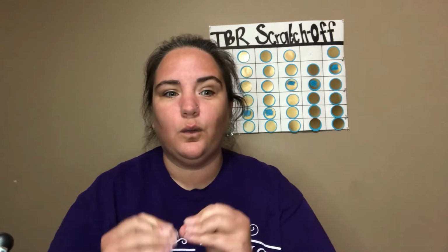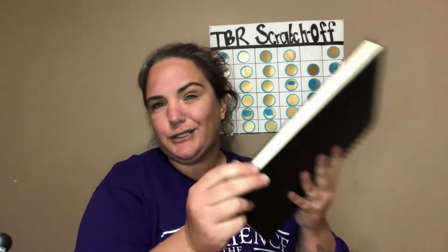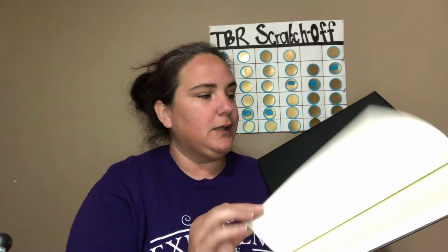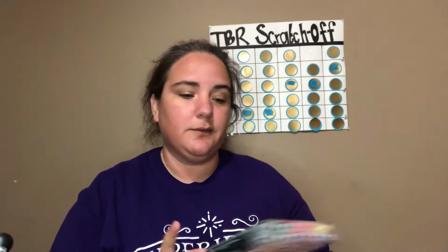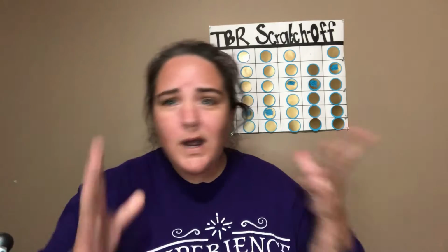So I want a reading journal, but I don't want to buy a reading journal. I want to create one. So I went to the Dollar Tree and got a sketchbook, and this is I think like 100 and something pages or whatever, and it's just the plain paper, and it's not quite white, but it's not yellow, that in-between color. And then I also picked up the 20 pack of the dual tip brush and fine tip marker set, because I want to make a reading journal.